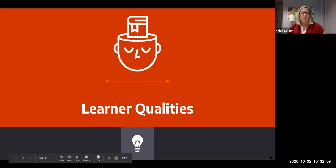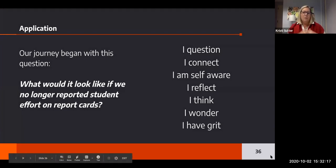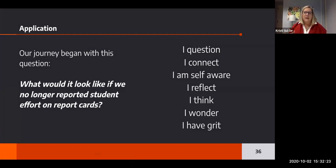At Metcalf, we focus on learner qualities. This came from a discussion that started with what would it look like if we no longer reported effort on report cards? And the staff had been doing some work with growth mindset from Dweck, and then some of Hattie's work with making learning visible. And so after visiting New Zealand, Metcalf came up with 7 learner qualities. Mike, do you want to talk a little bit about what you observed when you were in New Zealand?